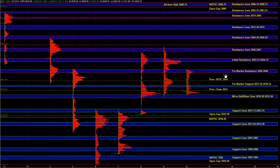Otherwise, this balance can still resolve to the downside, or we can just continue being stuck in a range because there is no economic catalyst really to drive the market big right off the open, or at least any catalyst throughout the day that can really be the driving force for a big move. So at this point, really the price action is the primary focus. We're not waiting for any catalyst, and we know that the market is stuck in a range, and a break of that range can result in some follow through to the upside or the downside.